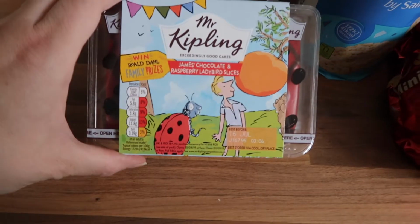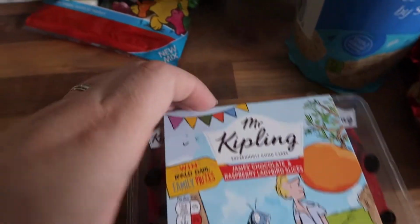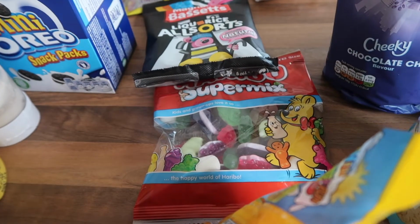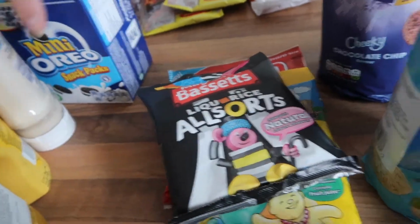These were on offer as well for £1, Mr Kipling chocolate and raspberry ladybird slices. I thought they were quite cute and I might put them out because we have got friends coming around today. Some jelly babies, some liquorice allsorts and some Haribo Supermix. Again, these are for tonight because I've got people coming round.